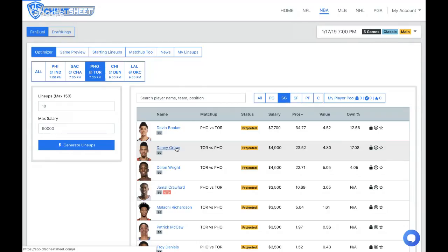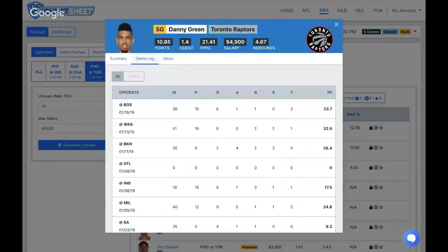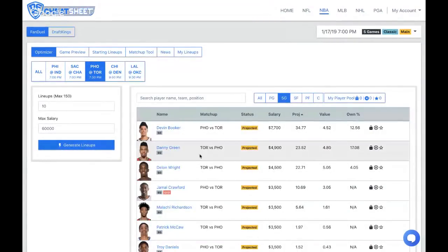At the shooting guard spot, you talked about it, Danny Green, he's still under 5,000, great price tag. With the other guys out, they're going to need some scoring. And this is a guy that can get hot, hit some 3-pointers. He's already been playing a ton of minutes. And now with these other guys out, I could definitely see him playing a bunch of minutes in this spot.